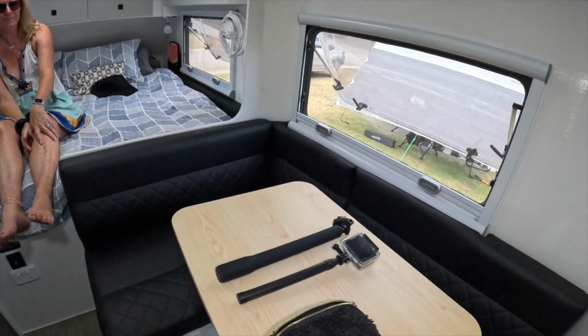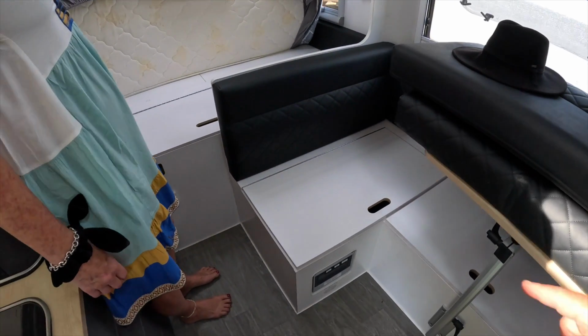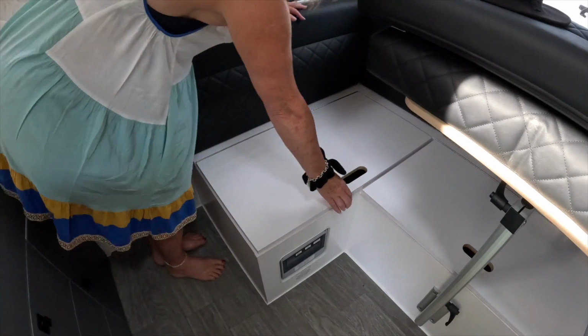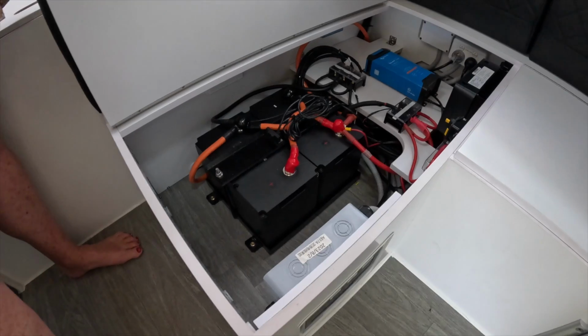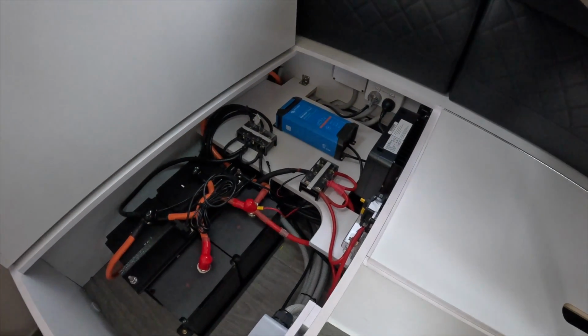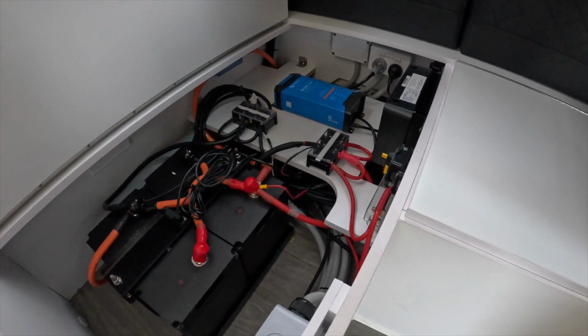Now, let's have a look at this area here where you dine. So we've moved these pillows, easy as. Show us under this section. This is the man cave. Oh, man cave. A couple of 100 amps of lithium batteries there. Some gizmos, some chargers. DC to DC charger.